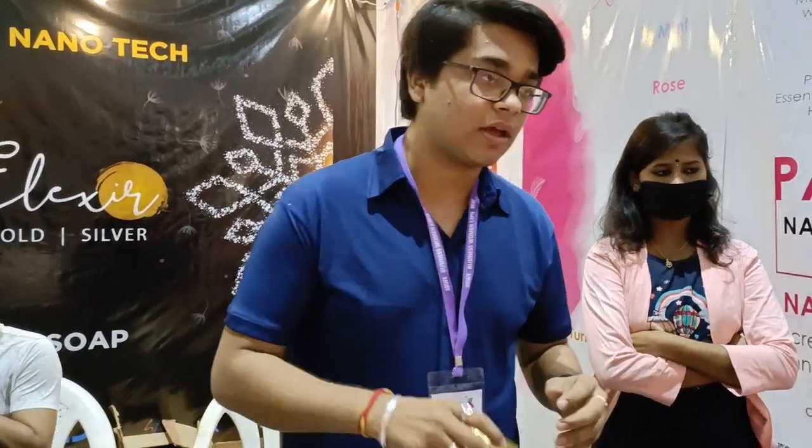We have a luxury range of soaps, specialized soaps, where it's Ayurvedic plus it's a very interesting and unique product. This thing in my hand is not a gold brick. It is a nanotechnology soap, where what our company basically does is we take 1 kg of gold, melt it into small nano particles, and apply it in the soap.